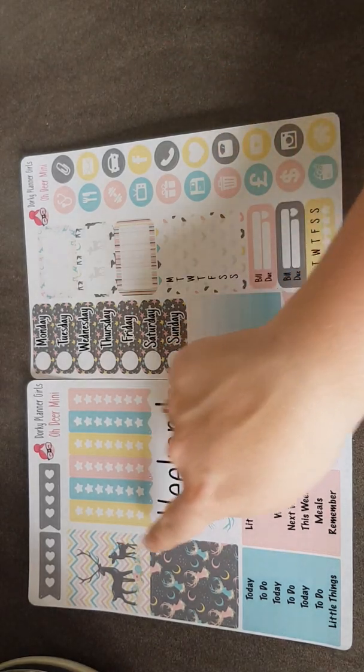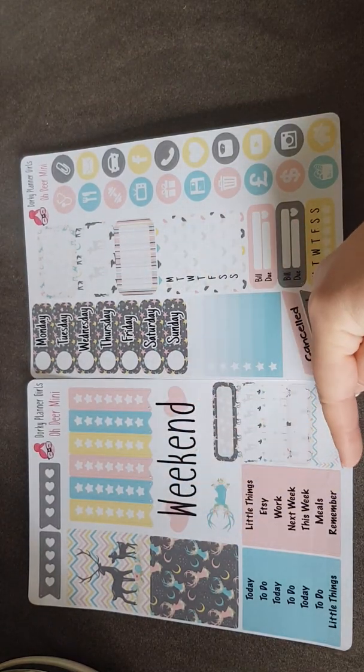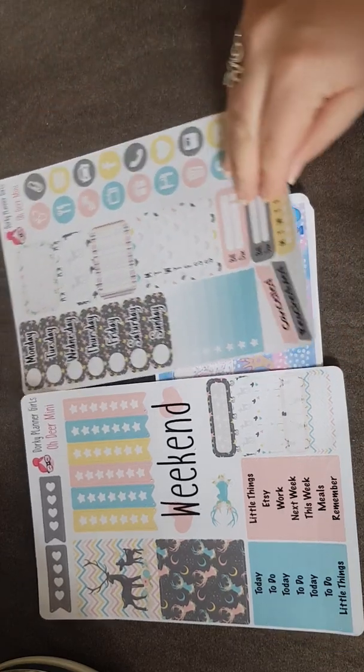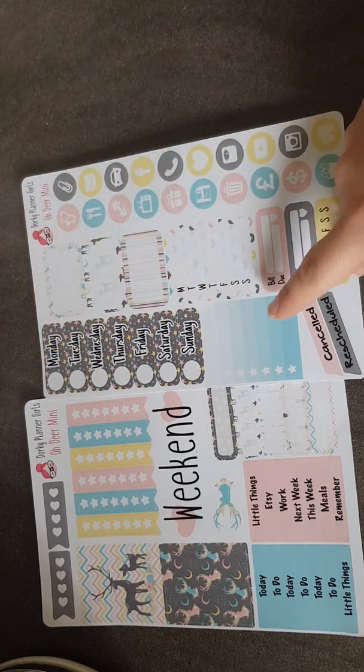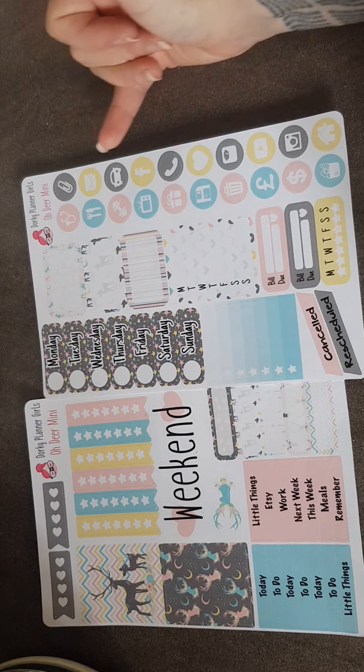But as usual, this is the mini kits. So you get a couple of full boxes, all your checklists, your weekend banners and some headers. You get some quarter and full boxes. There's your full boxes. You get your date covers, checklists again, habit trackers, and all your icons.